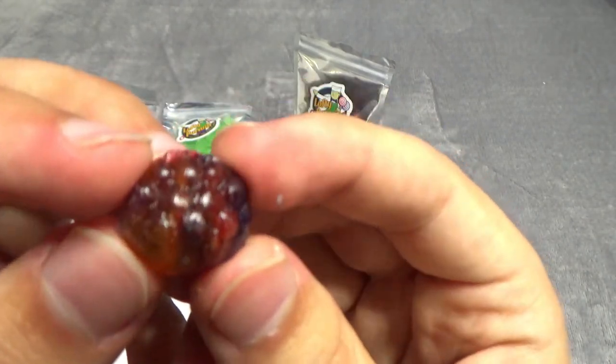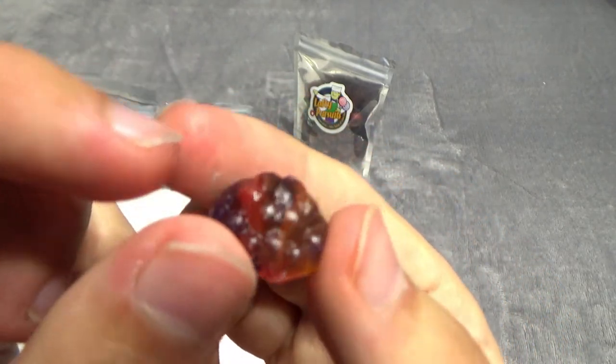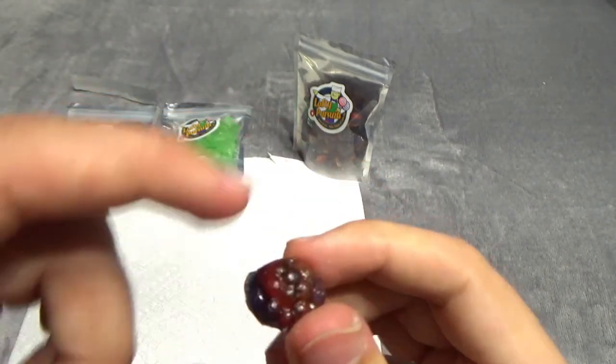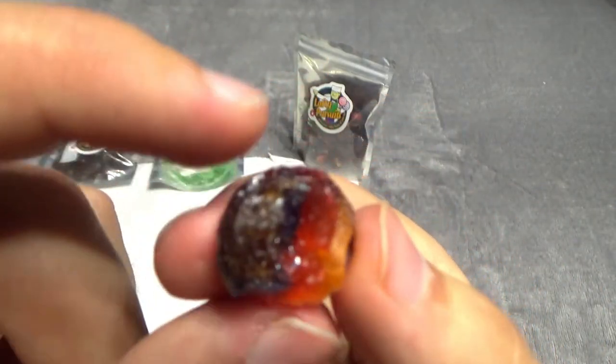And here we go. It kind of looks like a berry. I think they used a berry drop mold for this, since they probably didn't have their own special Tide Pod molds, but they did swirl all the candy around with the color, so, you know, it kind of gets the point across, especially on this side.